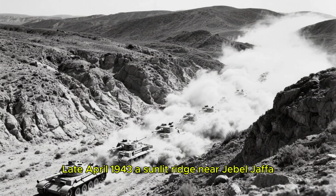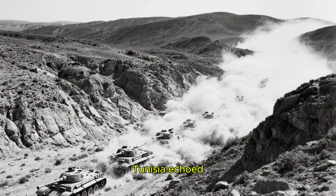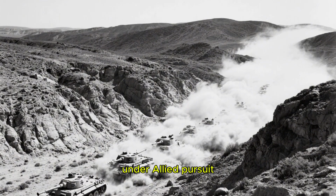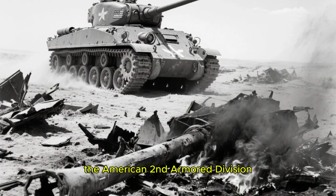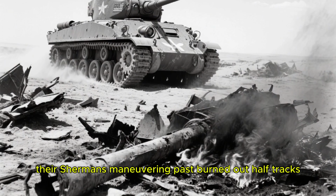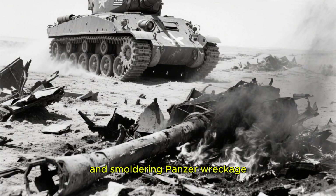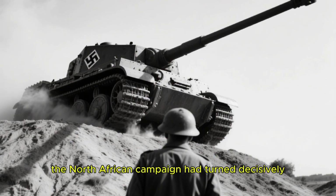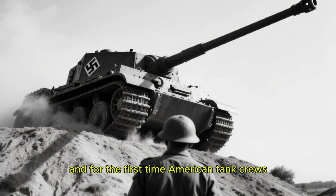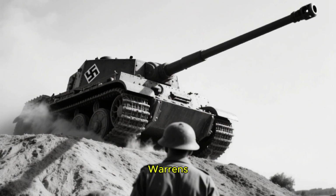Late April 1943, a sunlit ridge near Jebel Jaffa, Tunisia, echoed with the mechanical growl of retreating German armor under Allied pursuit. The American 2nd Armored Division advanced cautiously across the broken terrain, their Shermans maneuvering past burned-out half-tracks and smoldering Panzer wreckage. The North African campaign had turned decisively, and for the first time, American tank crews encountered the terrifying silhouette of the Tiger.